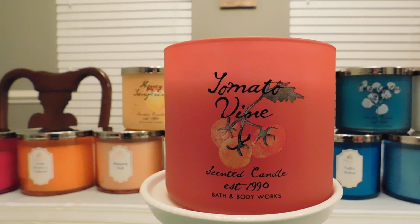As I mentioned earlier, I think this would pair really well with the Sunlit Garden candle, and I really like this one. It's a very authentic scent. I don't think this is going to be for everyone. I really like this one, so I decided to pick up another one.